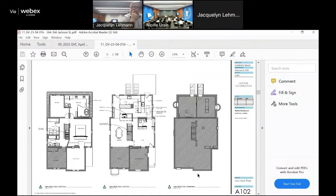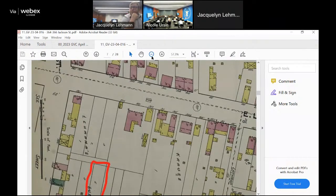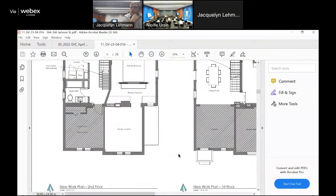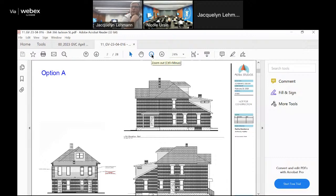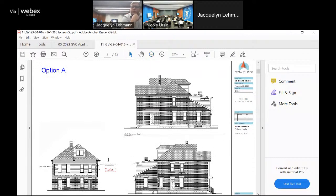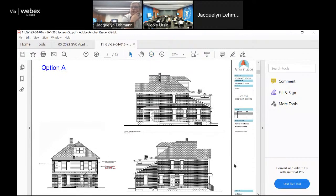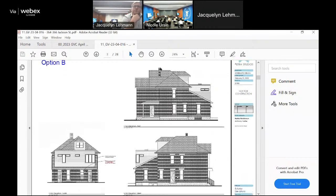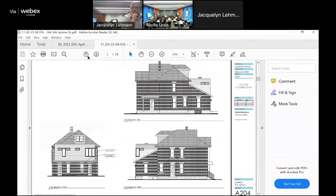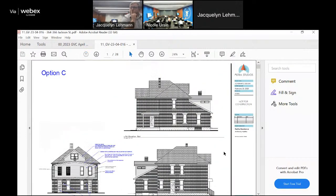Anthony, anything to add? Option C is the option we'd like to propose. We included options A and B just as an exhibit showing other roofing types and what that would do engaging with the primary structure, and felt that option C was the most appropriate of the three. It's all due to head height. How do we engage back there?